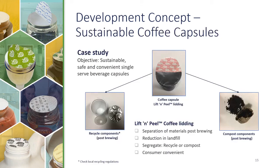We'll talk about some of the developments regarding sustainable coffee capsules. Sealing's unique ability to design easy to open but also hermetically sealed packages has opened up other possibilities for the use of liners. Keurig-style K-cups have been a target of sustainability proponents as they are not currently recyclable, although there are plans in place to make the cup component recyclable.